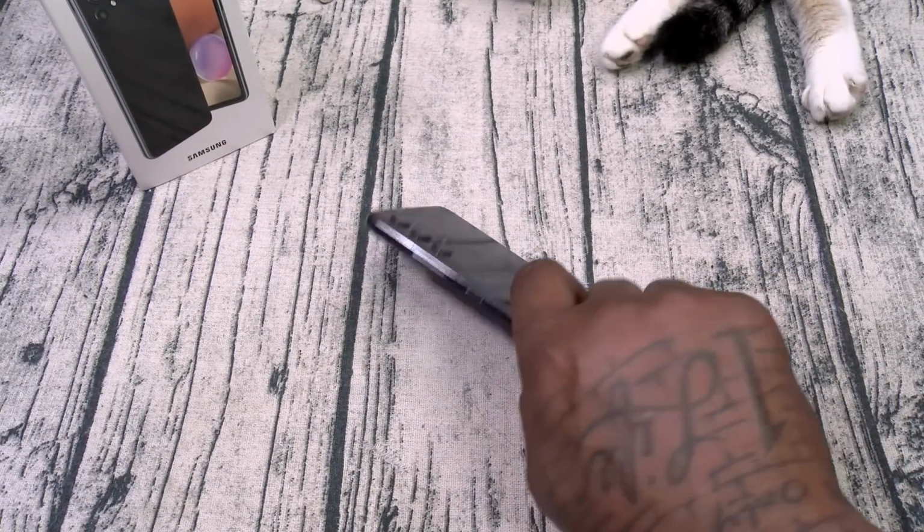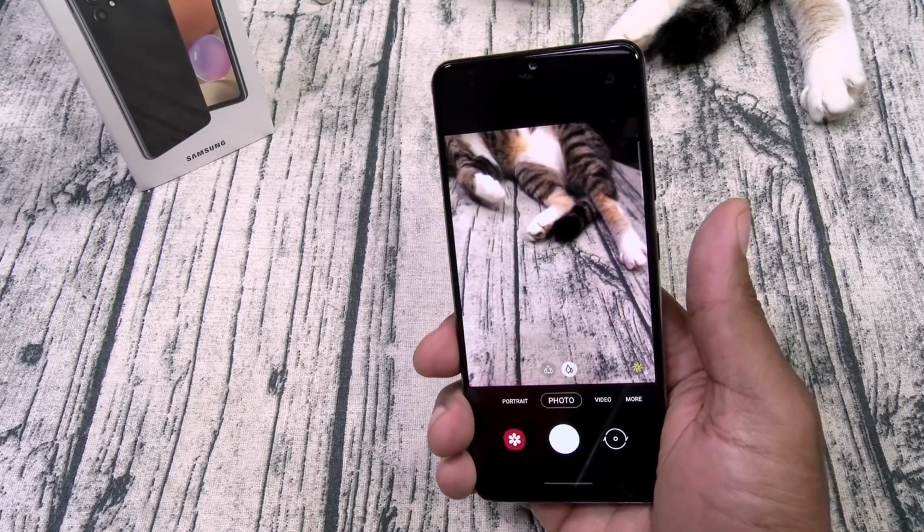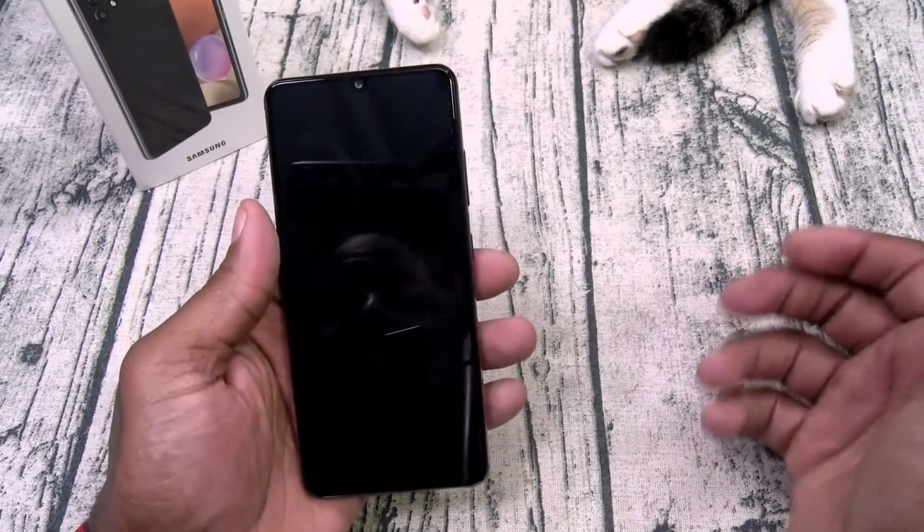Now, say I do want to capture that cuteness. I pick up the phone. Press the power button twice. Bang. That's going to take me to my camera. Bang. Start shooting. All right. So that's your World Star Hip Hop button.